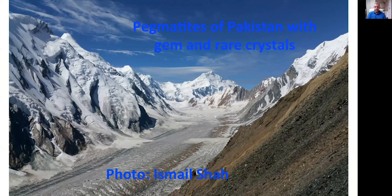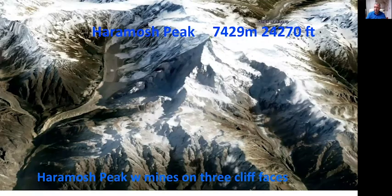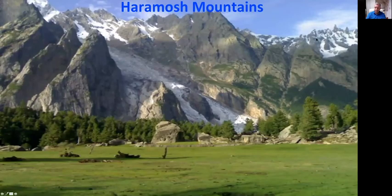And this is just a general structure of the chain. You can see all the snow. In fact, the largest glacier outside the polar areas is in Pakistan. Very high mountains means high climbing, sometimes to 5,000 meters. Here's Haramosh Peak. I went there many years ago. And I went up to the pinnacles here, on the very right side, where I went.